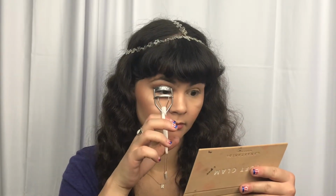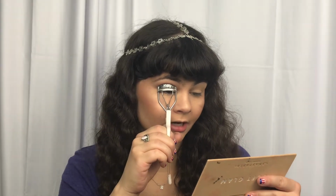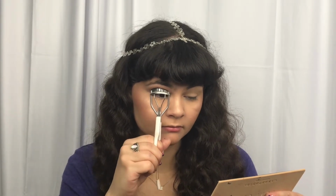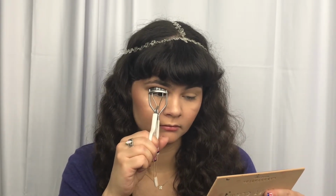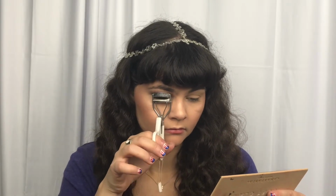Now we are going to curl our lashes, and curling it is important just to help give it a lifted look, and it really helps open up the eyes. So what you do is basically you just stick it in there. Try not to grab your lash line because that hurts. And I usually press it for about 15 times. And just slowly let go, and as you can see, it is lifted.